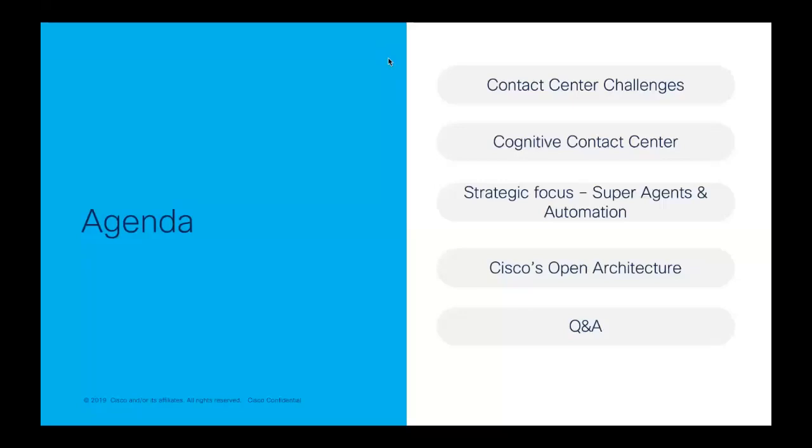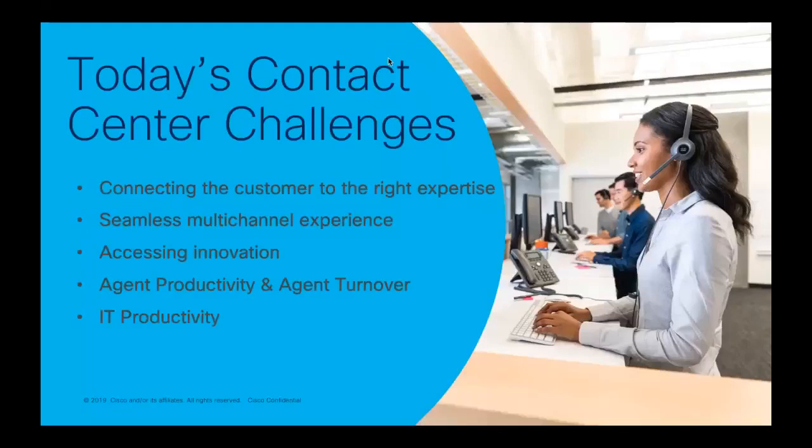So let's jump in. What are the challenges? As I said, you will relate to most of these challenges. The biggest challenge today is, ultimately, what is the goal of a contact center today? It is not just about solving the customer query. Contact centers today are craving to be a profit center, not just a cost center.